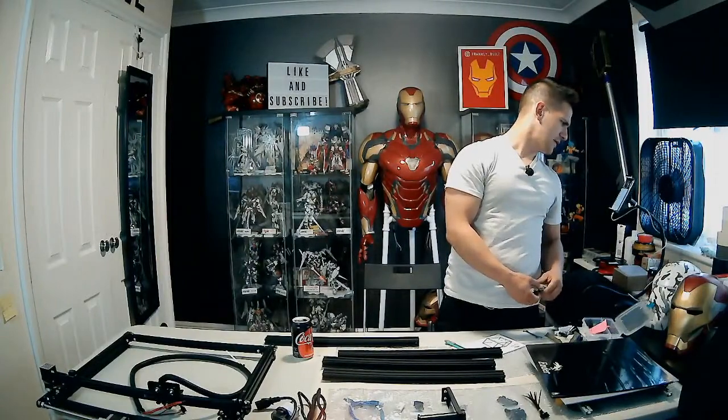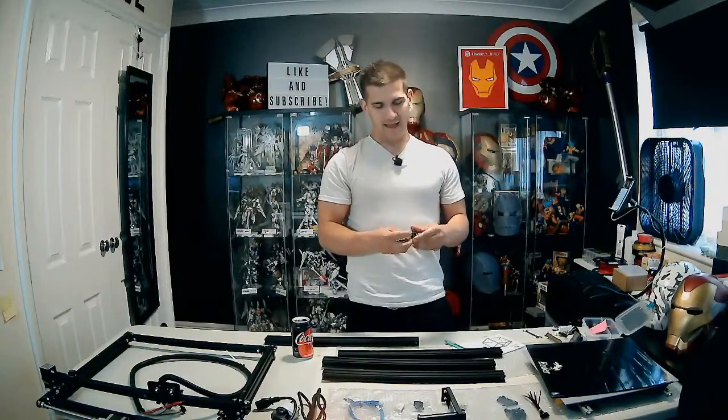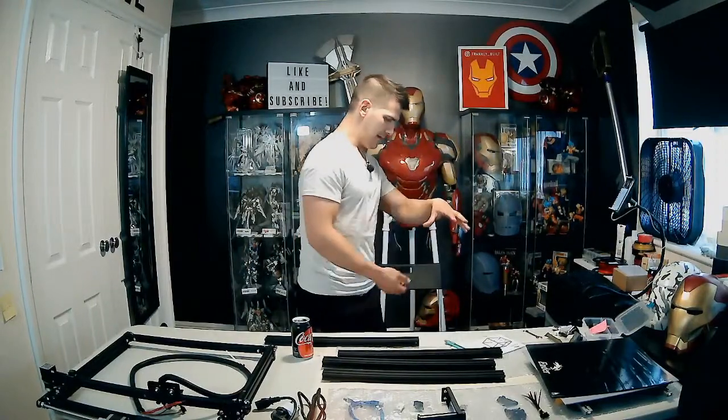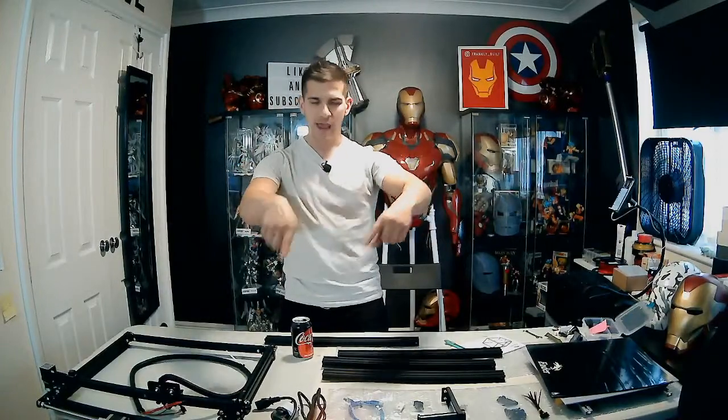Have you ever thought about the Delta printer? Yes, I have. They're interesting. I don't know if I like them. For anybody who doesn't know what a Delta printer is, they're these tall printers with three rods, and it almost looks like an hourglass, and they move, and they confuse the hell out of me.